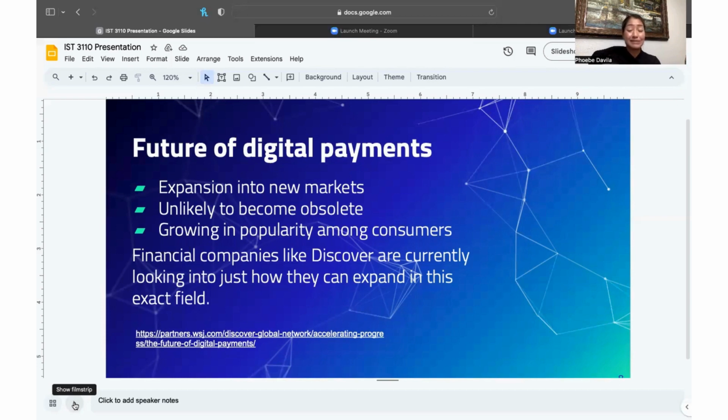So it's definitely expanding into new markets that we probably can't think of right now, but big companies, finance companies, are looking at different places where they can incorporate electronic payments. The aim is just to make it more convenient, because most people already find these types of payments to be very, very convenient and easy to use. So it's just about expanding it to different fields in the market.